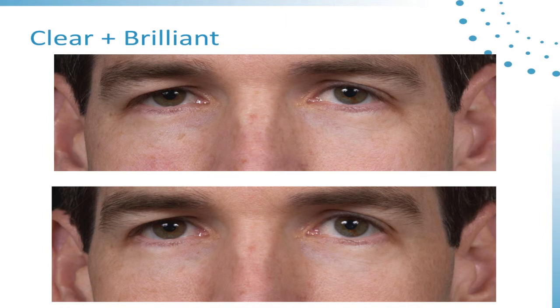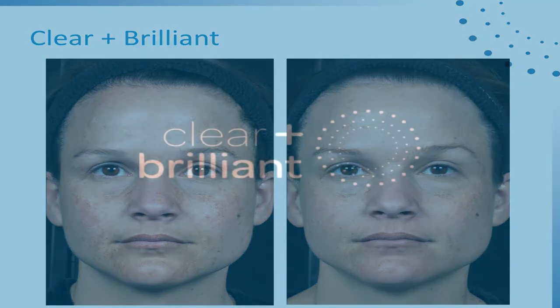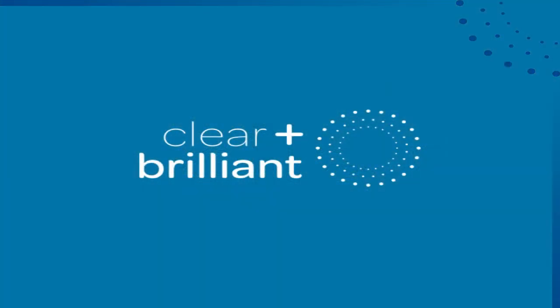When we look at this, it can be really done in younger or older patients. And in fact, we see dramatic improvements even in patients that have difficult processes like melasma or the pigment discoloration associated with hormones. If you have any questions about this, don't hesitate to reach out, and we'll be happy to give you more information about the Clear and Brilliant non-ablative fractional laser resurfacing system.